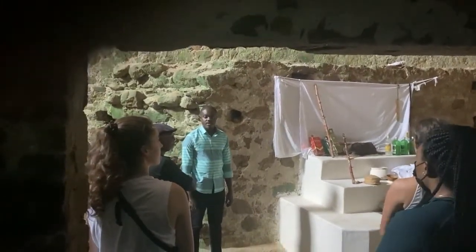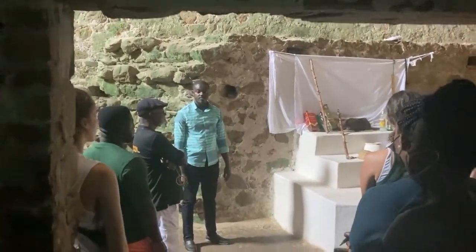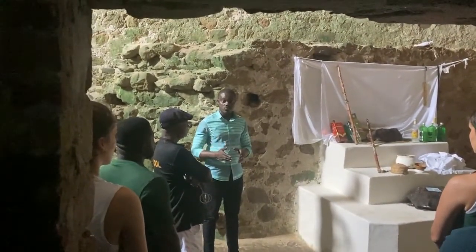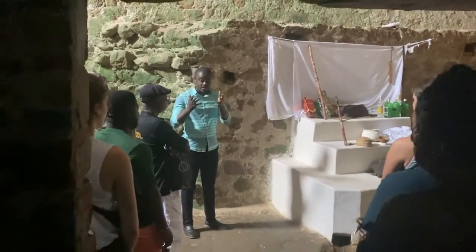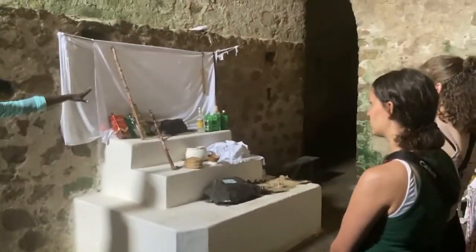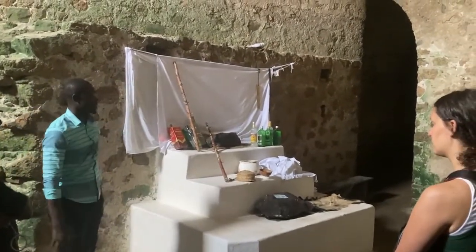Alright, so this place is the last chamber. Right there lies a small cell. That cell is different from the five chambers. All the African men in the middle dungeon who got sick and weak were left to die. Some of them even got blind. The English colonizers would leave them there till they died. And after they died, they picked their bodies and trashed them in the ocean.